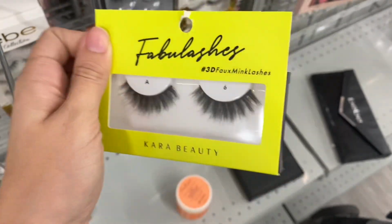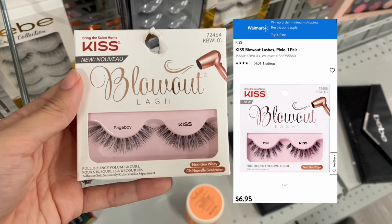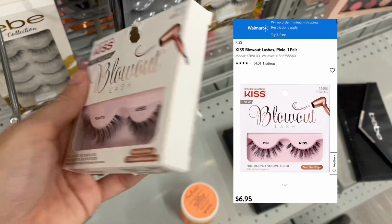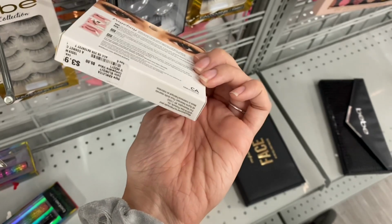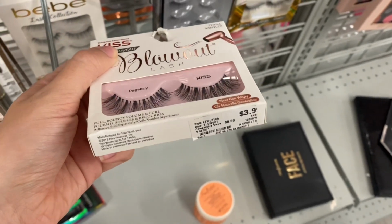Next we have some more lashes. These are by Kiss. These are blowout lashes. They are called Page Boy. These Kiss lashes are usually around like $6-7 at Walmart, Target, but now they were only $3.99 here at Burlington's.